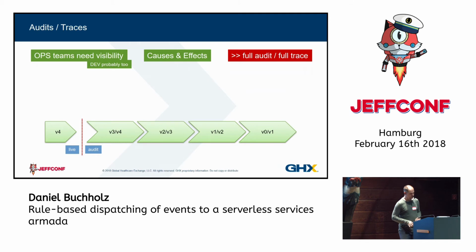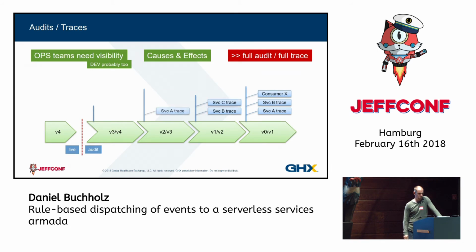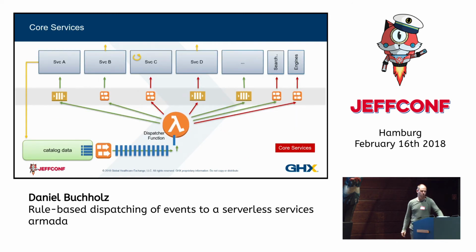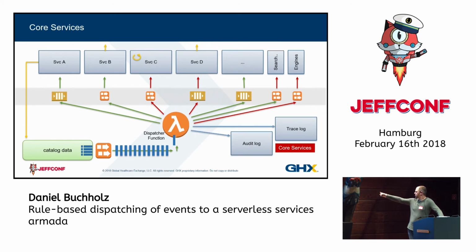And what also needs to happen is all the services that do something with the data, or that consume the data, or that change data, they're supposed to emit trace information and correlate that with all of the individual changes there. So if as part of the change from version 0 to version 1, 4 services have been notified, these 4 services are supposed to, with a correlation ID, which is the event ID that you saw earlier, put trace information along with that specific change event. And that needs to be a core service in our respect. So the dispatcher function will push into the audit log, will push into the trace log, and actually that might be the same data structure going forward. And also all of the services are supposed to write back to the trace log.